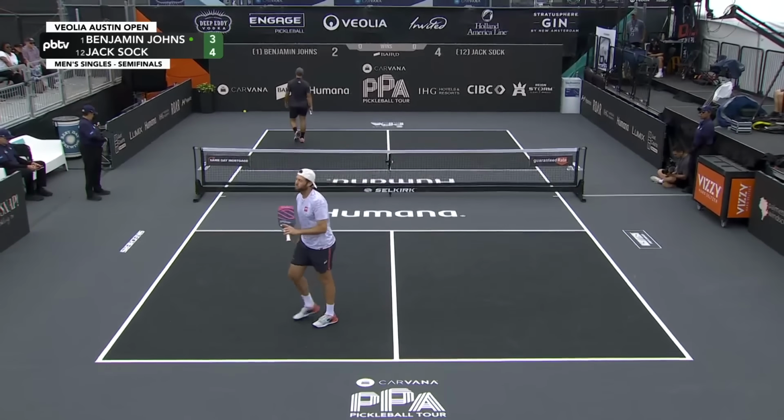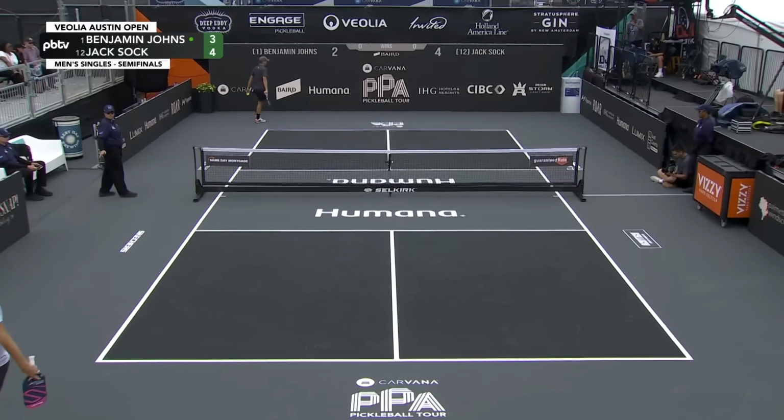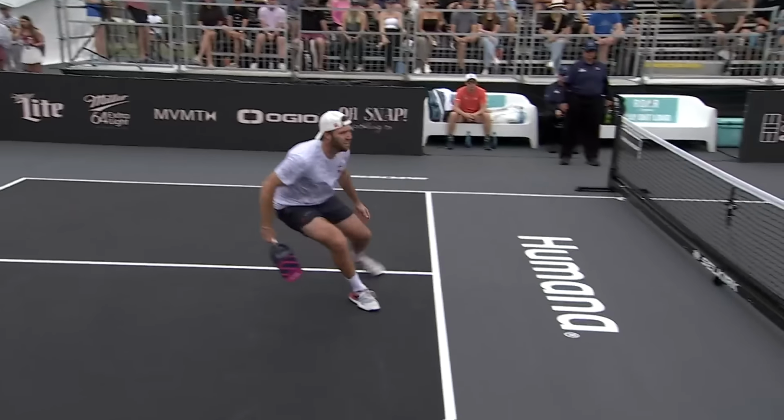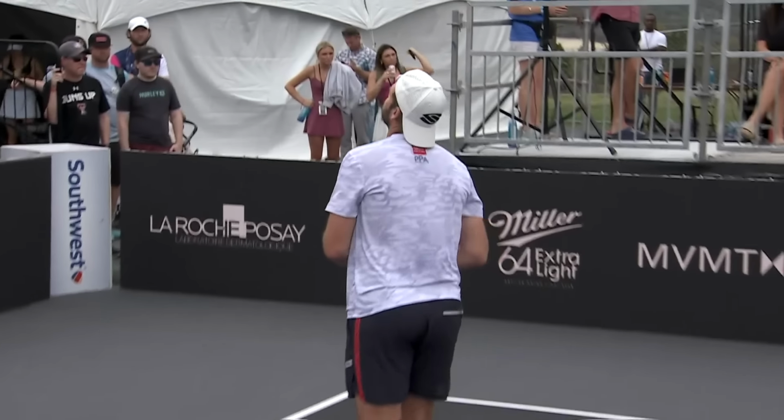Tried to pull it cross court, ran out of real estate. Yeah, and multiple times now, making me look bad. Ben Johns, as he's putting that two-handed backhand straight ahead pretty frequently. 3-4.